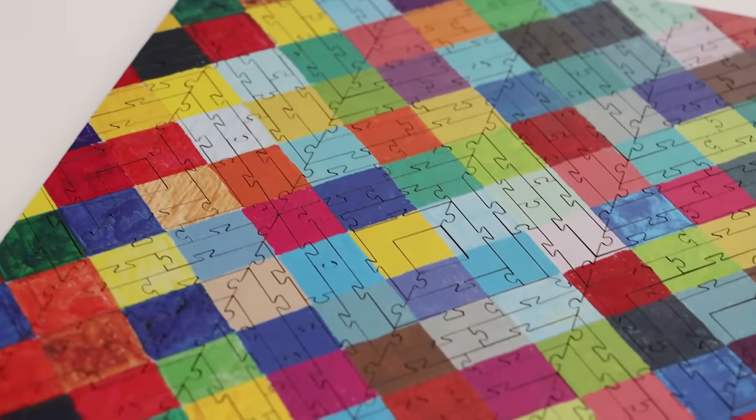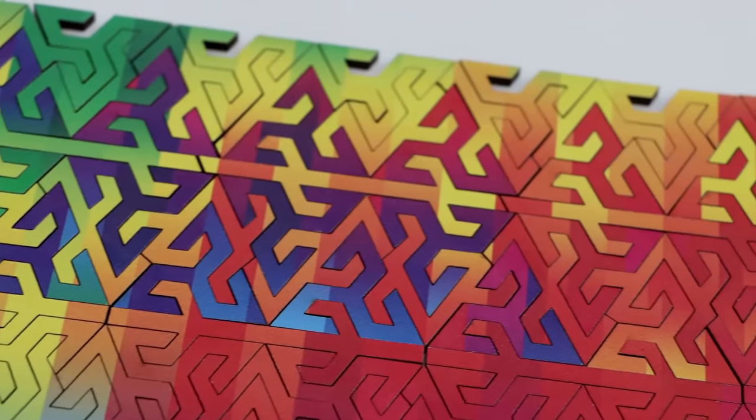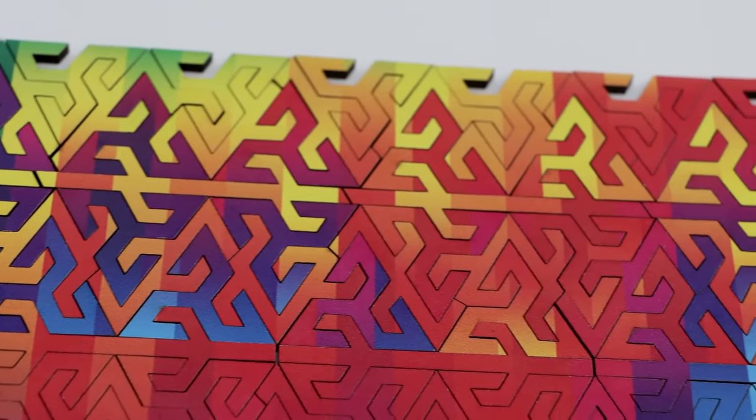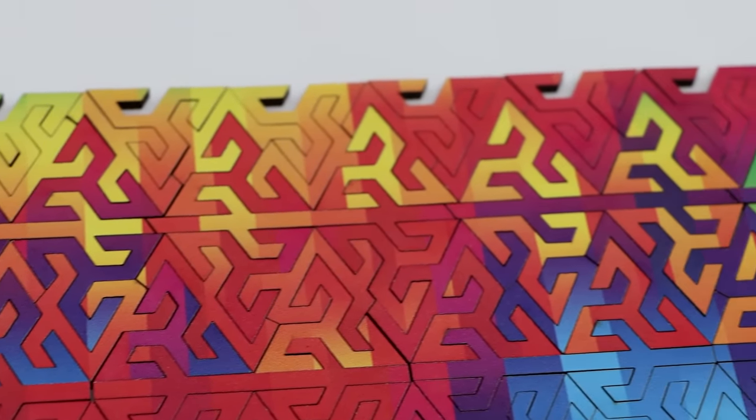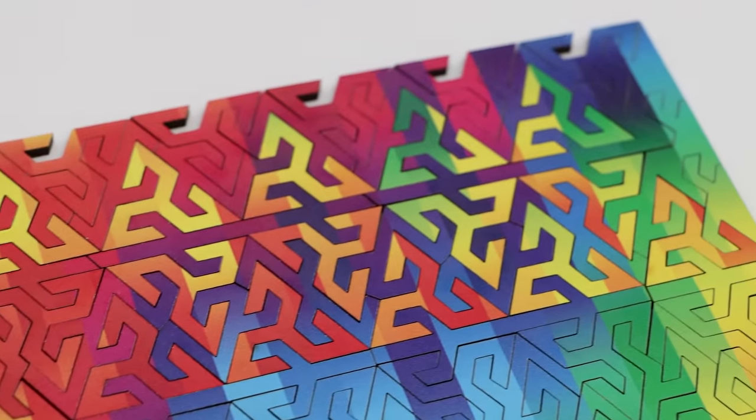And the piece shapes aren't your typical jigsaw puzzle shapes. They're these interchangeable geometric shapes. So even though these puzzles are only about 250 pieces, they were surprisingly difficult.